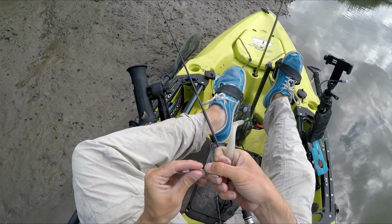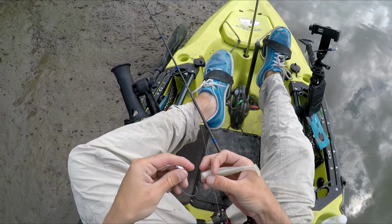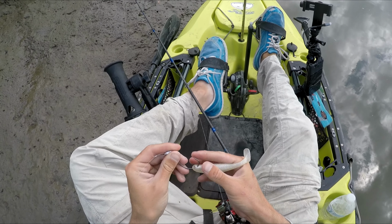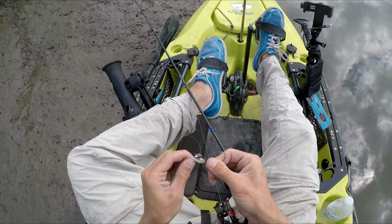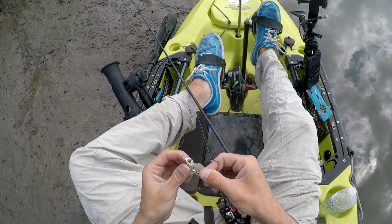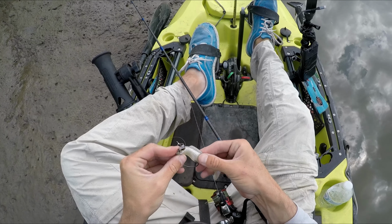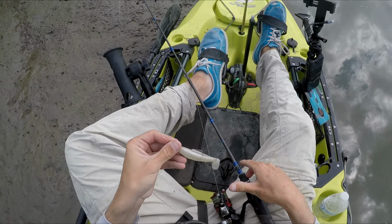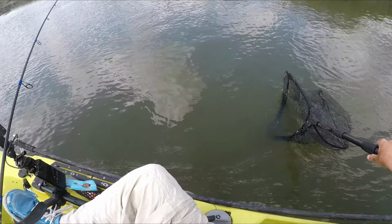Okay, we have a fresh hook. We're gonna put a diesel minnow Slam Shady on it. Slam Shady is the name of the color. Flounder, little one.